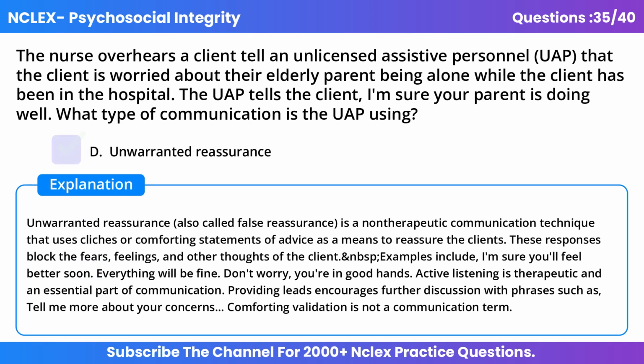Unwarranted reassurance, also called false reassurance, is a non-therapeutic communication technique that uses clichés or comforting statements of advice as a means to reassure the clients. These responses block the fears, feelings, and other thoughts of the client. Examples include, "I'm sure you'll feel better soon." "Everything will be fine." "Don't worry, you're in good hands." Active listening is therapeutic and an essential part of communication. Providing leads encourages further discussion with phrases such as, "Tell me more about your concerns." Comforting validation is not a communication term.